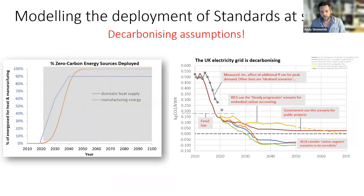So I'm going to go through a few of the ways in which we are able to decarbonize housing, but also just show some of the assumptions we do have to be a bit careful about, because when I mentioned that thing about modelling, all models are wrong. The assumptions that sit behind models can be very significant, and really we should make clear what assumptions we are making. So let's look at the decarbonising electricity supply.